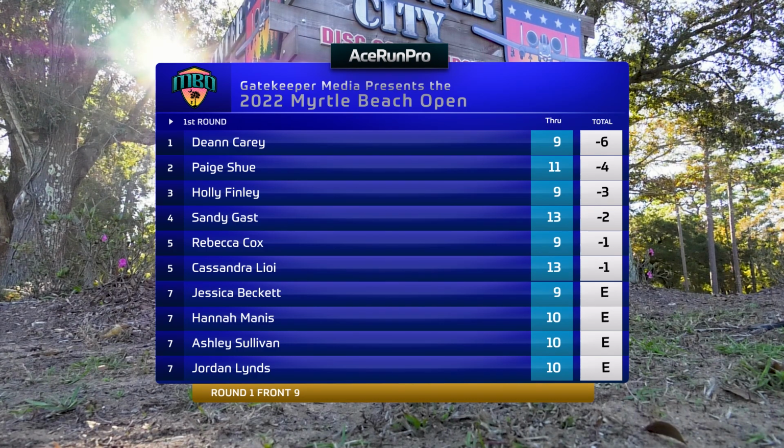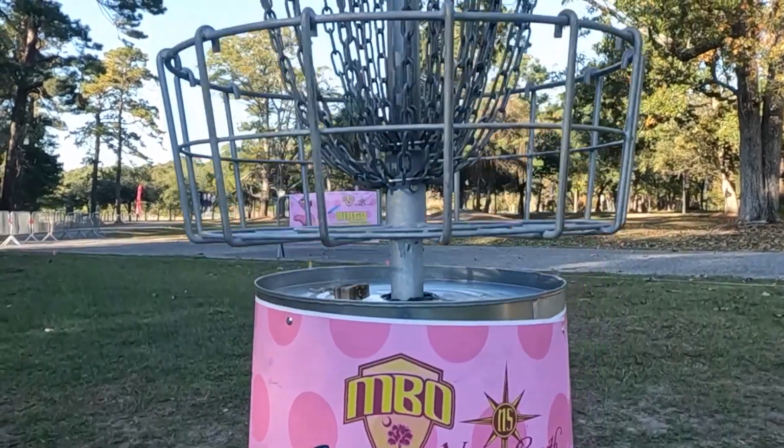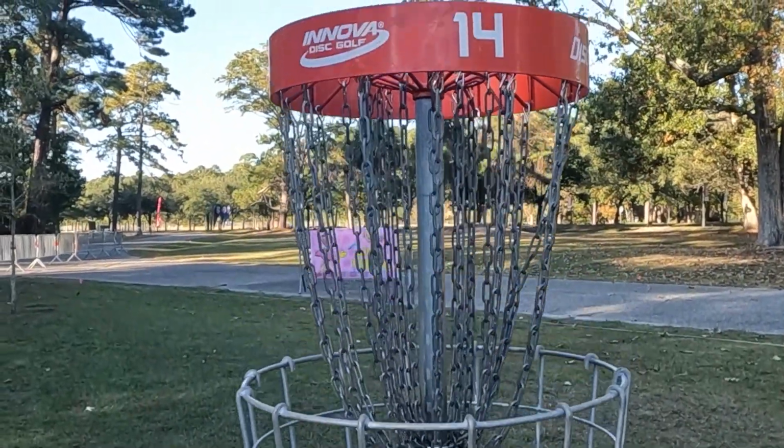Yeah, you're not too far behind. Only 3 shots off the lead so far. Moved into the back there. You see the current leaderboard at the turn. We've got plenty more action coming your way on the back nine of the Myrtle Beach Open here.